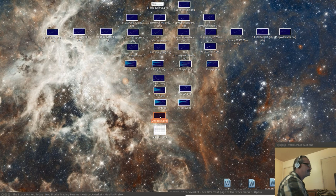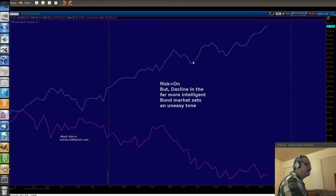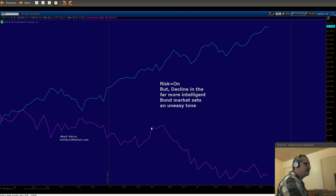Let's do this. This is a longer term look, and I'm comparing the S&P 500 to U.S. Treasuries. This is TLT, a 20-year Treasury ETF. And the bond market is far more intelligent than the stock market. Whenever you see, in any sovereign nation, a decline in the bond market, this is setting an ill precedent to me. And that would be a longer term view. I think the decline in the bond market is not good for the stock market.